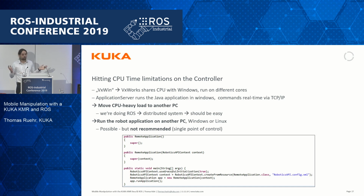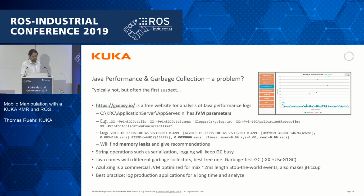It's a single point of control issue again. We had customers that do this, and then they copy some configuration file, and one guy starts a program, and then somebody else's robot moves because he had a wrong IP in his settings, right? So you have to make sure that you're not running into these issues. But this can also be used. For example, DLR would do this, like they had an Eclipse in Linux where the application would run, or you can just do an executable jar somewhere, and that is a possibility. As I said, it's not really meant for production.